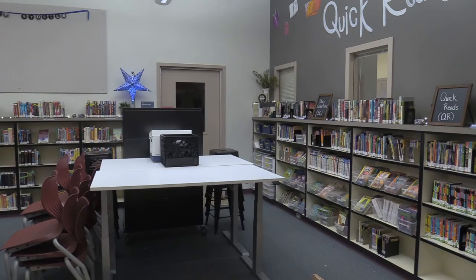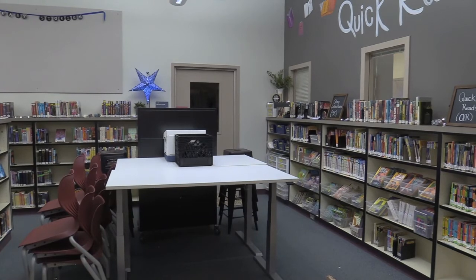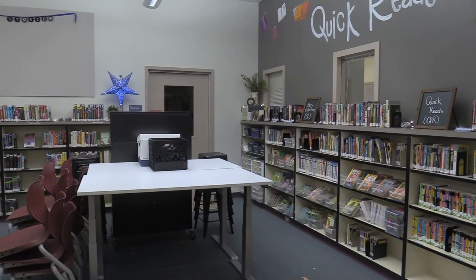We do have a special area here, big tables, for our makerspace area, which we normally will have set up as soon as we get all the Chromebooks distributed. We will have that set up and ready to go probably by the second week of school. And in that door back there is a room where we have our green screen, and we do a lot of our videotaping. So if you ever have a video project for class, you can come up and ask if the green screen is available.